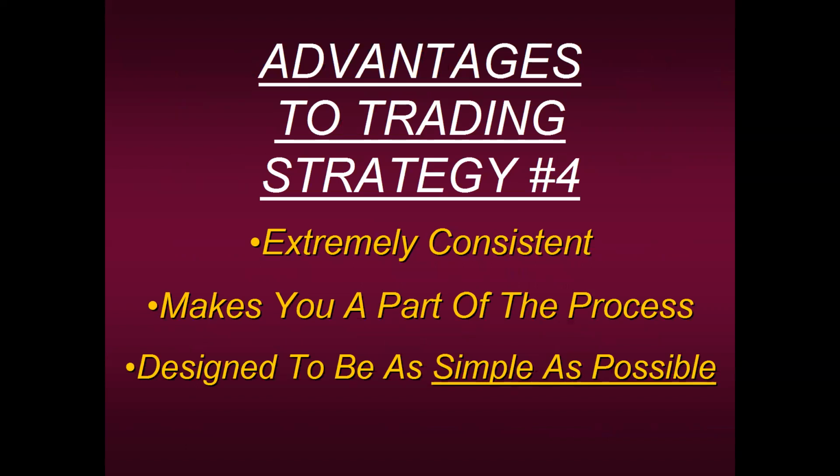Now, the advantages of trading this method are, 1, it's extremely consistent, and I'll get back to that in just a few minutes here. But consistency is basically a method that's able to recoup losses, because consistency doesn't mean you're always going to have winners and nothing but winners. Consistency is an awareness that you will have losses, but you're able to recoup them very quickly. All right. And I'll show you in just a few minutes an example of an extremely consistent method.